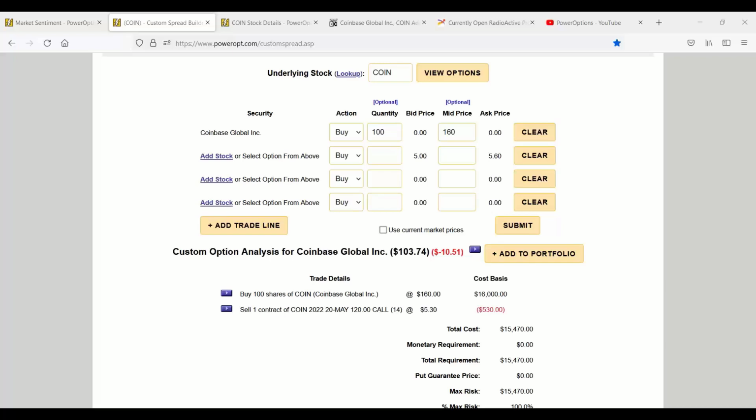So let's just do 103. We'll call it 104. So let me see there. 264 divided by 2, I'm sorry. Okay, yeah. We'd average down to 132. So now I have 200 shares at 132.